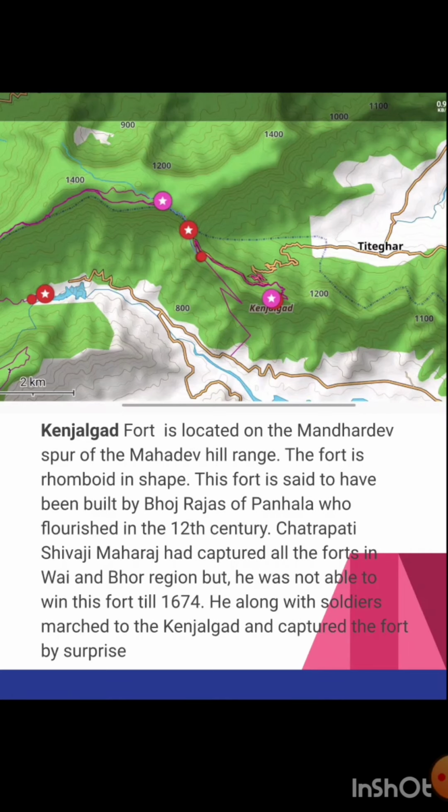Voila, finally we climb up again for the umpteenth time to the next ridge, where we find Kenjalgad Fort, located on the Mahadev spur of the Mahadev hill range. The fort is rhomboid in shape. The fort is said to have been built by the Bhoja Rajas of Panhala, who flourished in the 12th century. Chhatrapati Shivaji Maharaj had captured all the forts in the Wai and Bor region, but he was not able to win this fort until 1674. He, along with soldiers, marched to Kenjalgad and captured the fort by surprise.